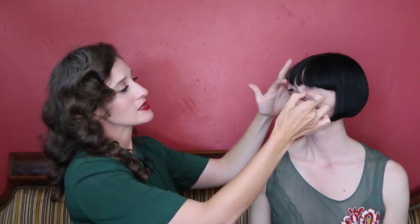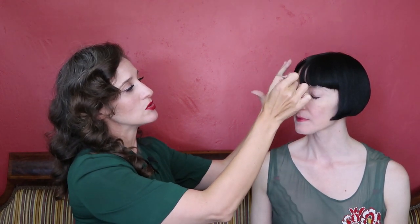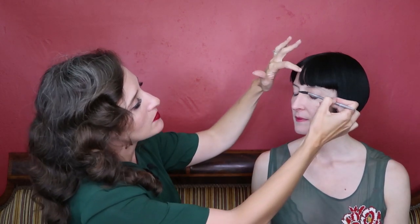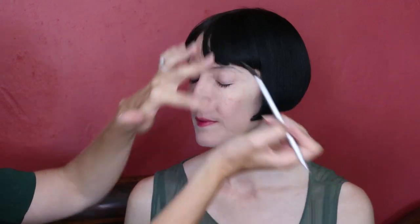So I'm going to move on to the brows, which, of course, 20s brows are very iconic for the look. Basically, the most important thing about a 20s look is to get the brow shape right and the lip shape right, and everything else is kind of like gravy on top of that, at least for the day look. We're very lucky because the basic shape of Colleen's brows is very conducive to a 20s look. And we're just kind of going to fill in the brow that she has.